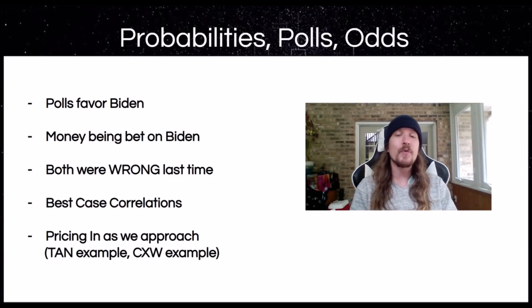The TAN example, which is the solar ETF, has been all bull, and we have CXW, which is a private prison, which has essentially been all bear. Let's look at these charts for a moment and discuss pricing in a bit further.